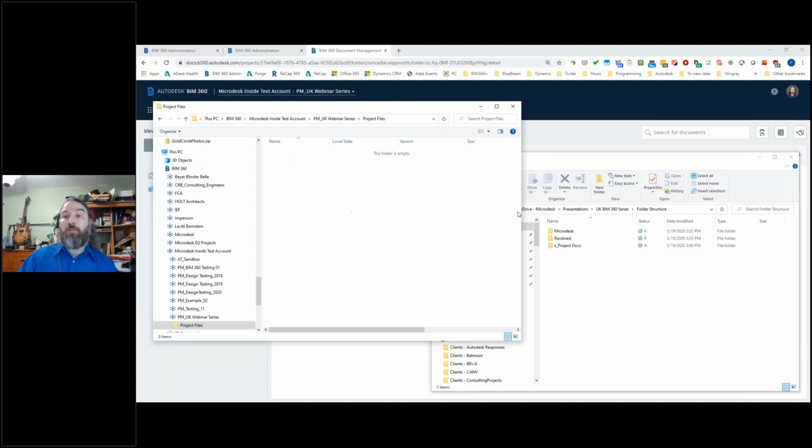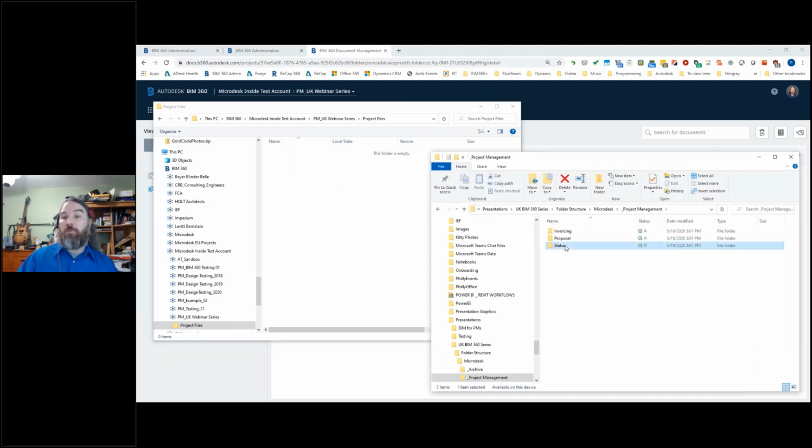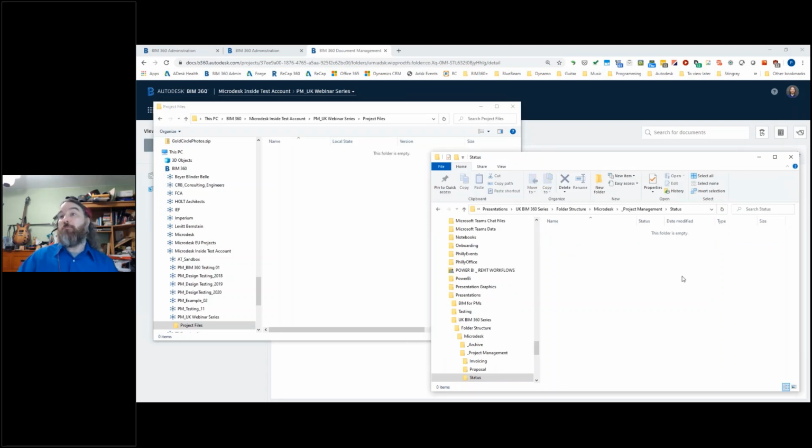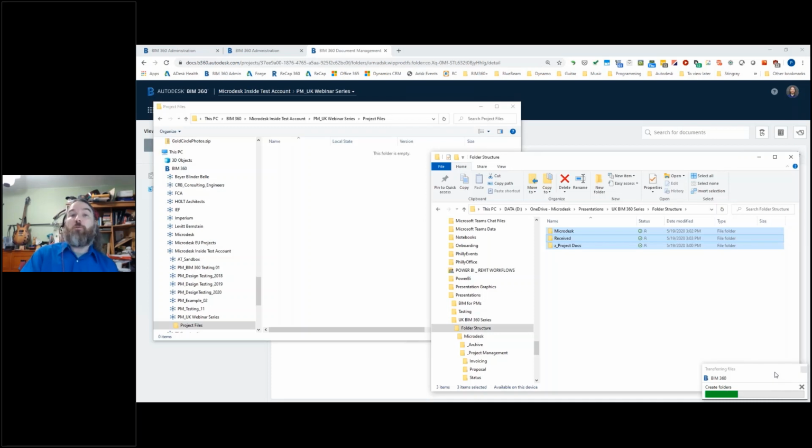Now this is currently empty. These folders have multiple levels deep. They're also blank, which I want to point out because not all products can upload a blank folder. Sometimes you have to have content in it for it to work. This actually doesn't. So I'm going to grab my folder structure, and I'm just going to drag and drop it into here. And you can see in the bottom corner it says transferring files. What this is doing is creating my folders, and it's going to sync them to the cloud.